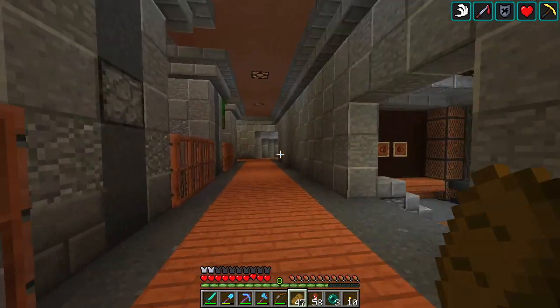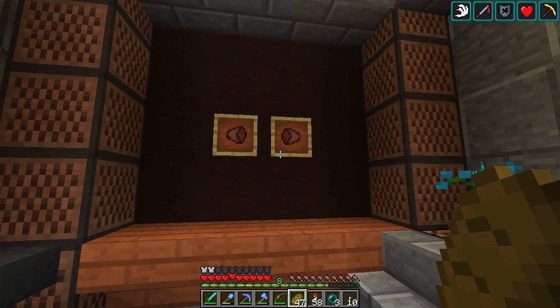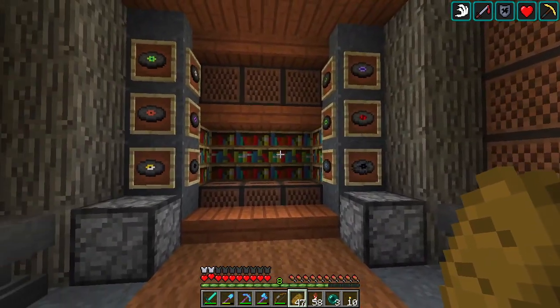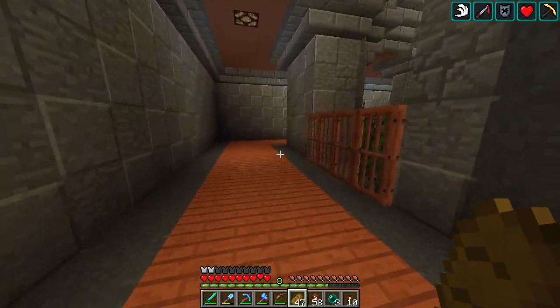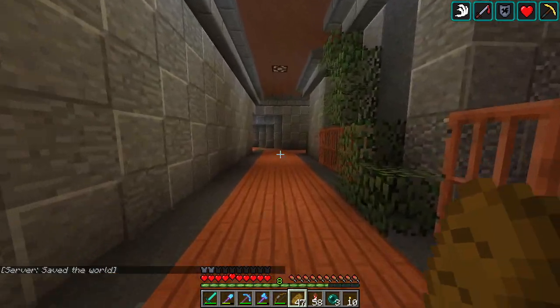We've got acacia wood doors now on Hermitcraft. Oh, and signs with world records on them. And, I don't know, creepy eyes. Noise canceling headphones, apparently. So I guess this is the music room, but, okay. Yeah. Anyway, so I just wanted to show you guys a little bit of how Hermitcraft has changed.